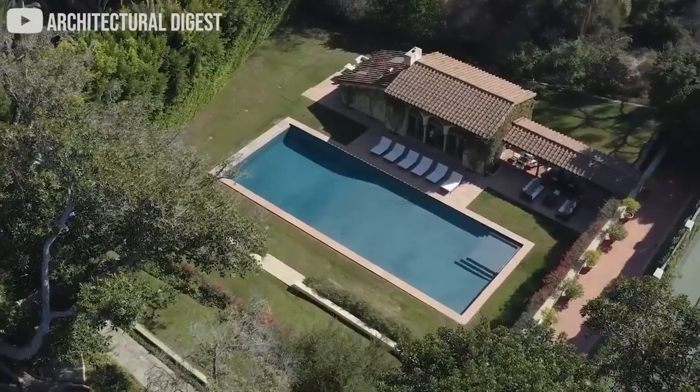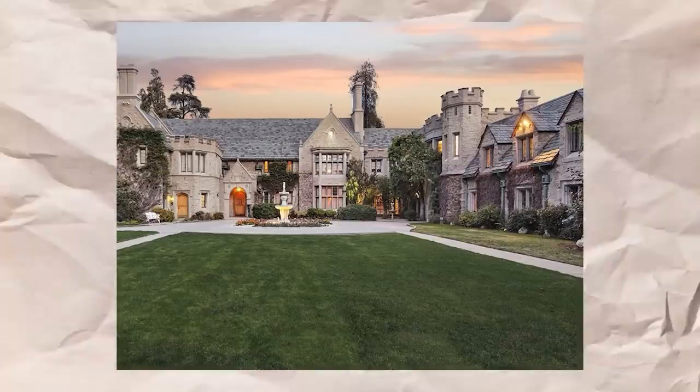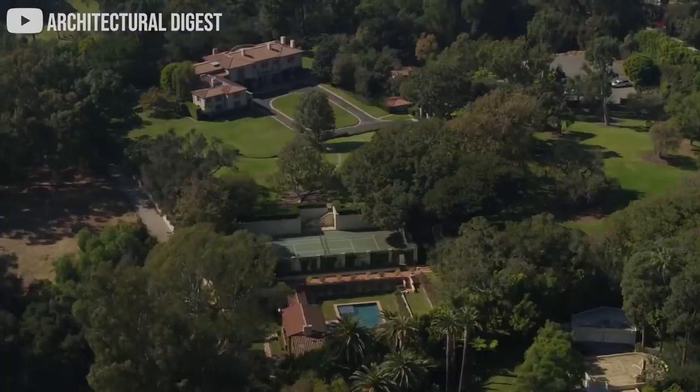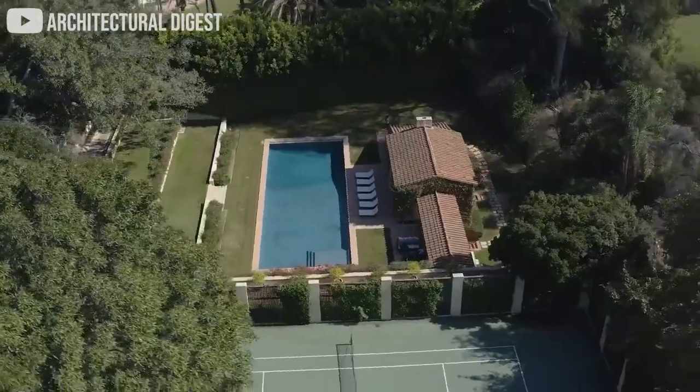Surrounded by 10 acres of park, this historical estate offers some pretty fun times, especially considering the Playboy Mansion is just down the street. Moreover, Owlwood has some awesome features on its own, such as a private tennis court and, of course, a top-class swimming pool right next to the pool house.